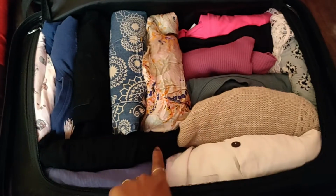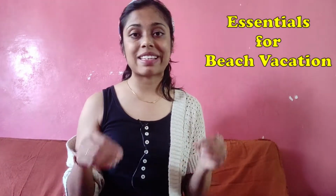Now, without further ado, let's quickly move on to the basic essentials that you'll need for your Goa trip or your beach vacation. Alright, the first thing is going to be packing up your backpack or your suitcase. I'll show you later how you can put the things properly in your suitcase and your backpack, if you are taking a backpack, of course. So first, let's talk about the essential pieces.